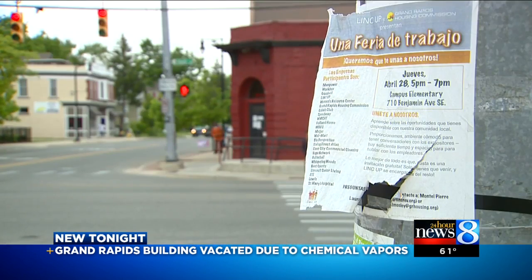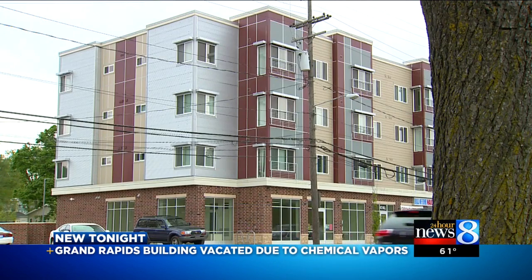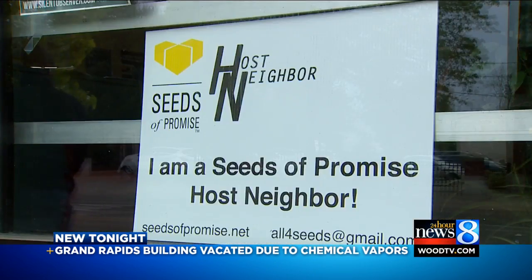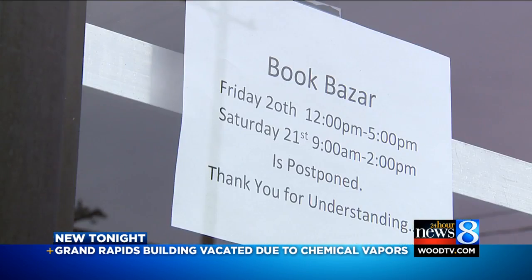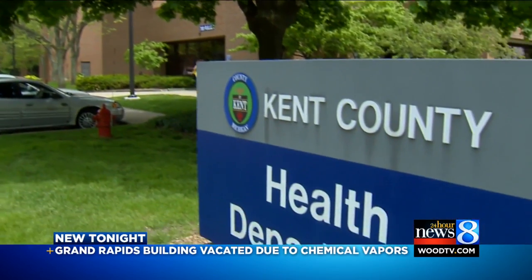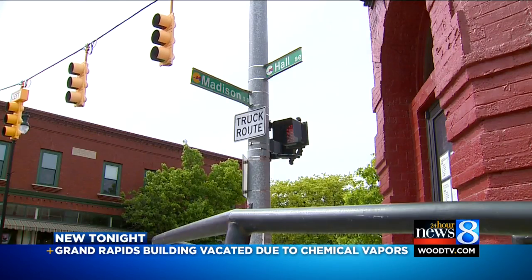The DEQ discovered in testing over the last few months that the level of a potential carcinogen, tetrachloroethylene, also known as PERC, is higher than acceptable levels. Over the last couple days, the EPA and Kent County Health Department decided to evacuate the buildings at 401 Hall and in the 1100 block of Madison Avenue.